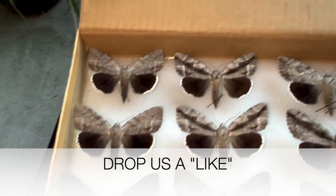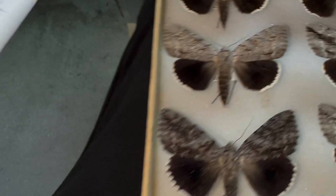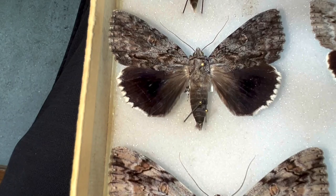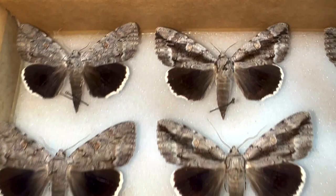So we've got a Catocala maristica. These are the top 2 on the left, maristica. We've got Catocala eulalume? Yeah, I think so. Right there. We've got Catocala vidua. All right. We've got maristica here again. Okay, so these top four are maristica, and they must be male and female. And I believe females have this dark banding, males do not, okay?